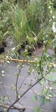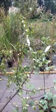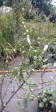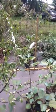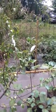So that aluminum foil on there is what they call an air layer, and one of the types of cloning methods organically is you could grow roots on the branch. So you put some moist material in there and seal it off, and it'll grow roots on the branch, and then you can snip it, and then from that point it'll be a new plant.